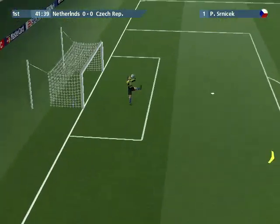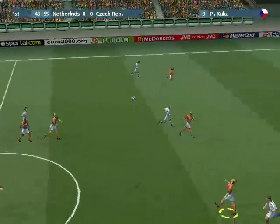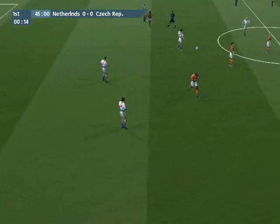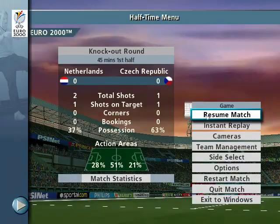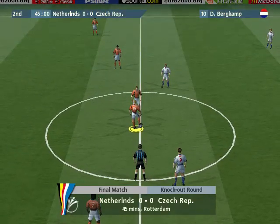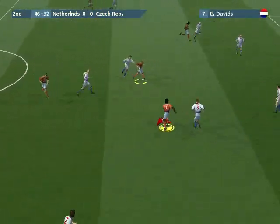Kluivert. Believe it or not, that's the first touch for the keeper here. That's a marvellous save. They both go up for it. Battling in the air. Possession given away. 0-0 then here at half time. And they're ready to get started again here. So the match restarts then. Babel. Good football.